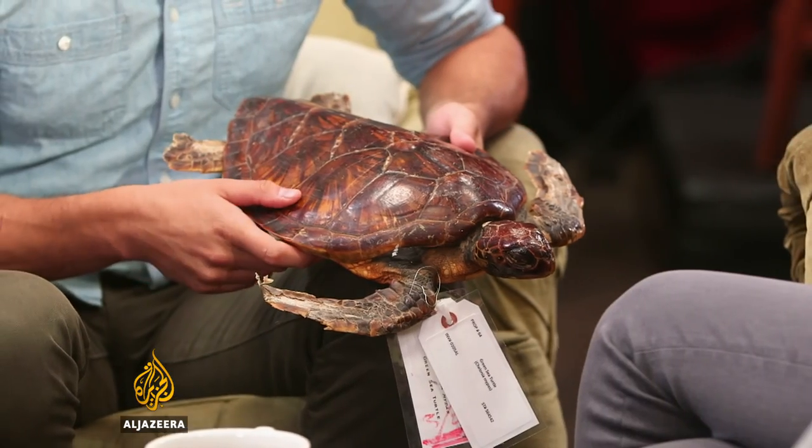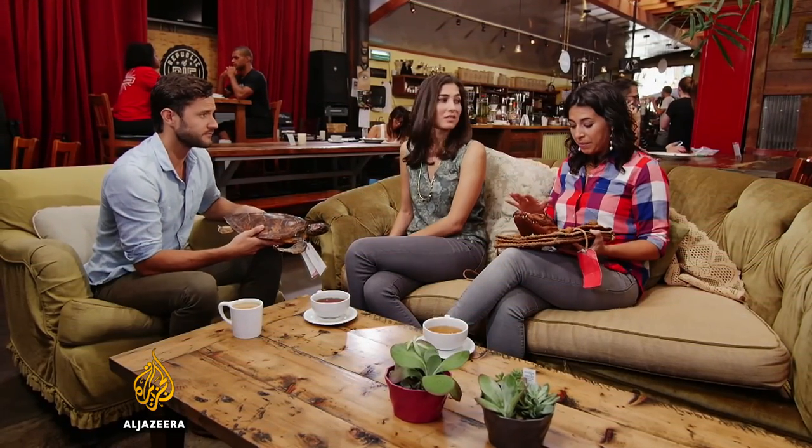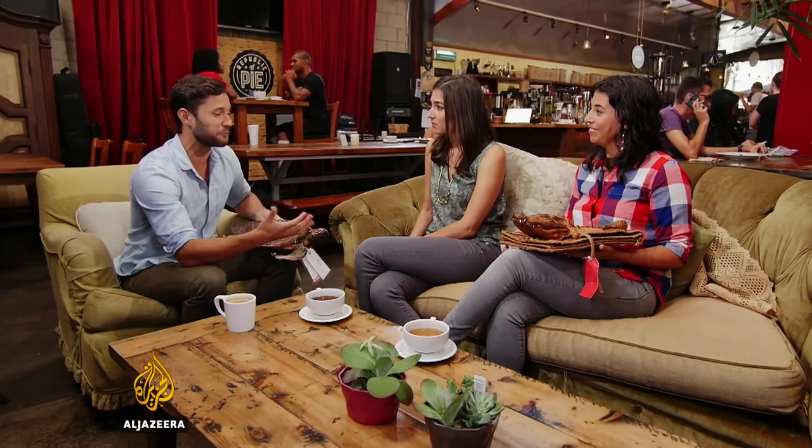This is an endangered species. It doesn't belong in your living room. It belongs in the ocean. And I've got a bag here that's made from a West African dwarf crocodile, another endangered species, clearly done in a somewhat garish design, if you will. I mean, it's got little feet and teeth. Yeah, I gotta say, there's a couple reasons you shouldn't buy that. For one, these are pretty tacky, let's be honest, but also these are endangered.